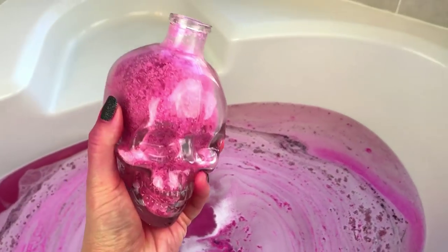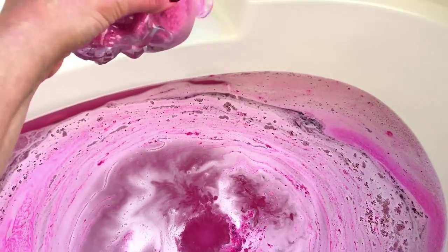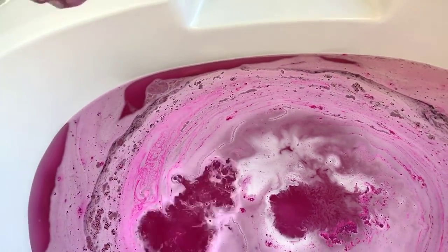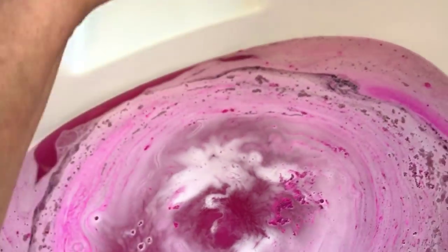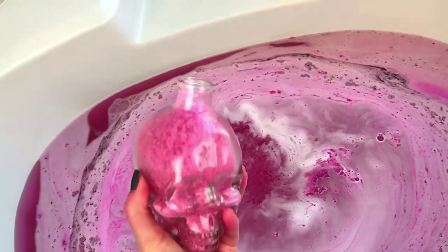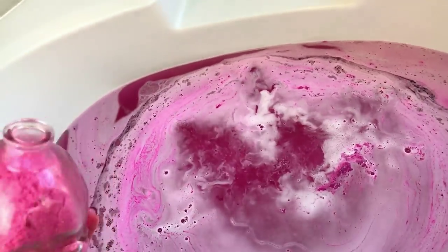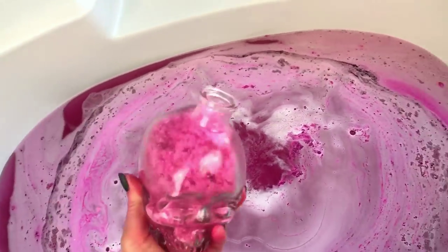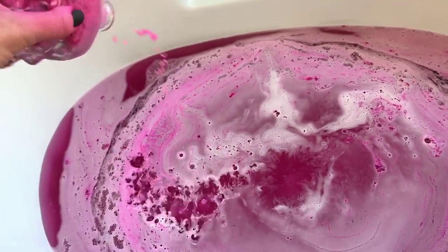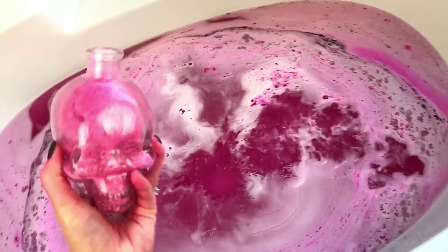But anyway, we're gonna put a little bit of this in and I'll try not to drop it because this is a glass. And it's awesome. Because we don't have enough pink, obviously, and we don't have enough scents going on here. Okay. And I'm gonna have this still left over for days, but that's fine.